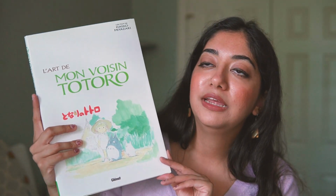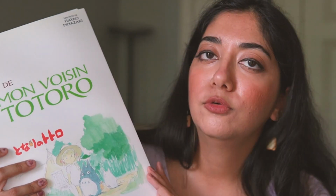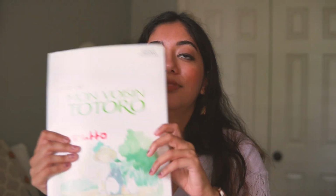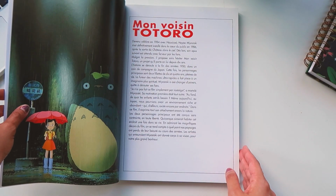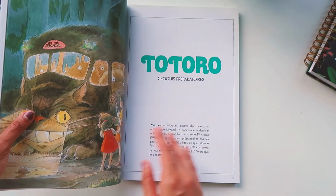So on that same trip, when I went with my class to Paris, we stopped by a couple of bookstores, and I ended up getting The Art of My Neighbor Totoro. And I don't know, did I say it weird? And so this is a really good book. It has a little bit of text, but for the most part, it is mostly an art book.